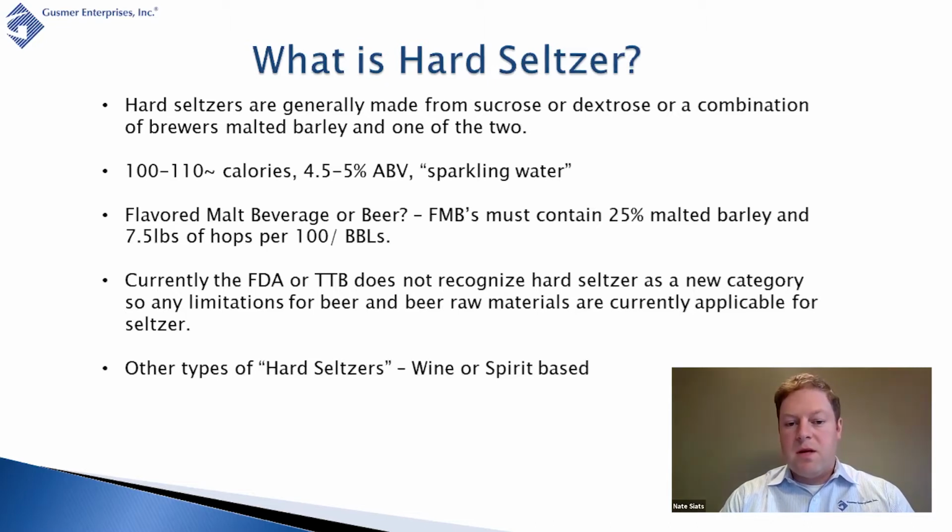So they're really trying to achieve sparkling water with a shot of alcohol in the background. There is some difference between the designation of FMBs, or flavored malt beverages, and beer. FMBs must contain at least 25% malted barley and 7.5 pounds of hops per 100 barrels. So when you're designing your hard seltzer, please pay attention to your local regulations and reach out to your local regulating body on what your guidelines are in your state for producing hard seltzer. Currently the FDA or TTB does not recognize hard seltzer as a new category, so this is particularly important.